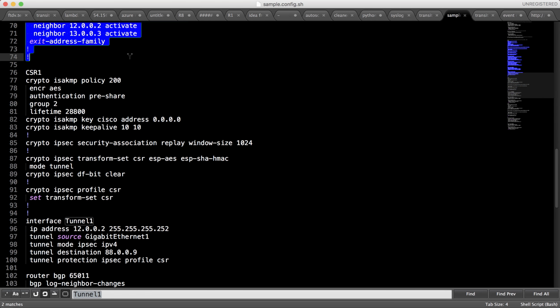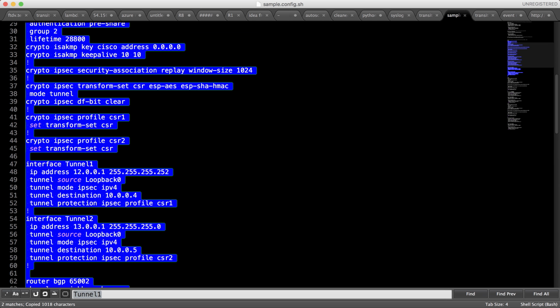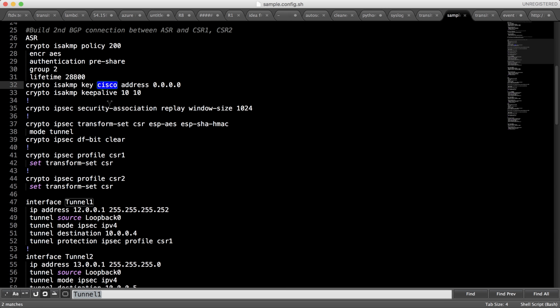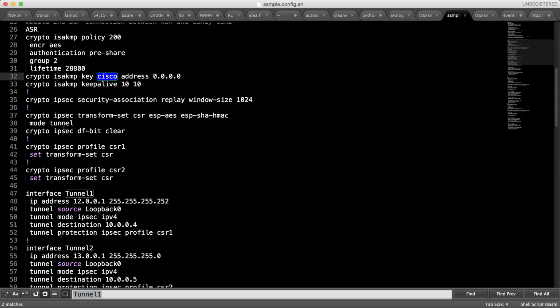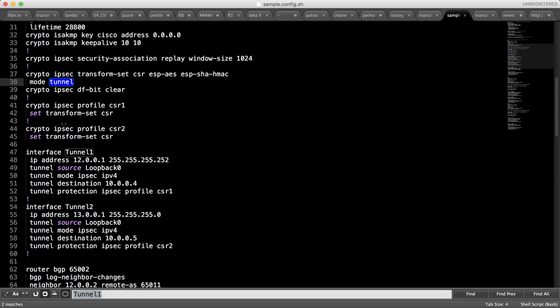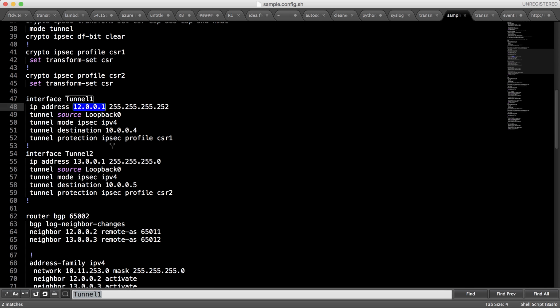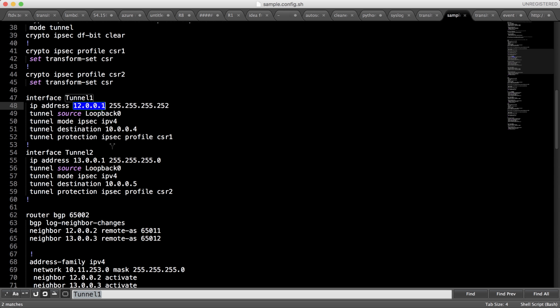Let me go through the config real quick. Those are the IPsec tunnel configurations. I'm using a pre-shared key, Cisco, and I think I'm using tunnel mode. I have 2 tunnels on the ASR. Tunnel 1 goes to CSR1, and tunnel 2 goes to CSR2. Those are the IP addresses I'm using. You can change them to suit your own needs, but I'm just using those IPs in my video.